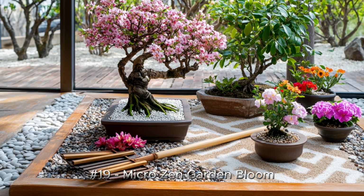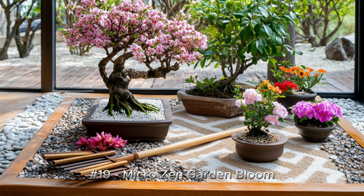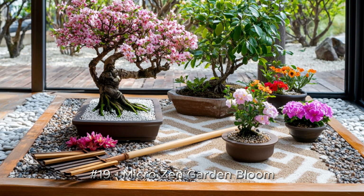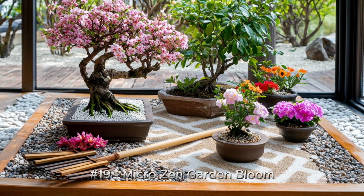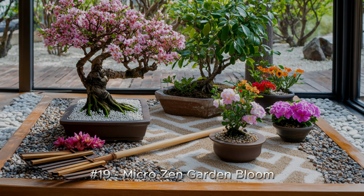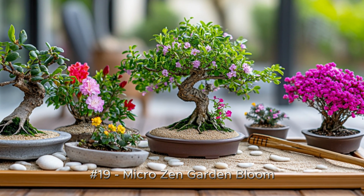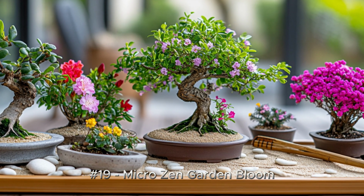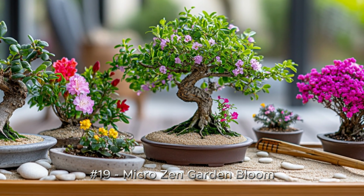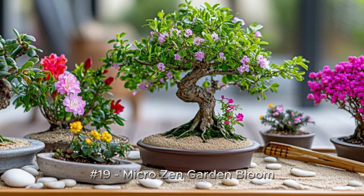Idea number 19. Micro Zen Garden Bloom. A low wooden table holds a selection of flowering bonsai trees, azaleas, and small flowering cacti, surrounded by smooth pebbles and concentric sand patterns. The table creates a sense of calm and tranquility, evoking the serene atmosphere of a Zen garden. Soft lighting and the presence of a bamboo rake invite mindfulness and meditation.